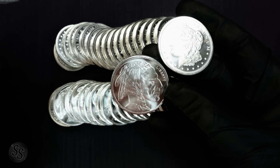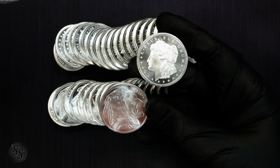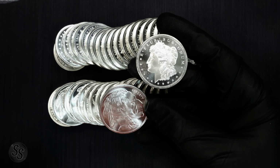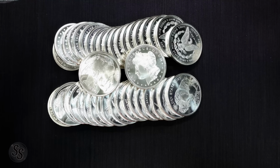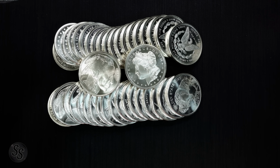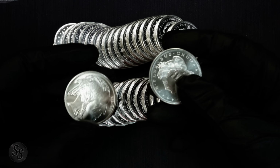Now, on my way to the coin show, and this was really exciting for me, spot was going down, not up, but down. And I know a lot of people don't get excited about silver going down, but when you're going to buy silver with cash in hand, seeing the price go down means that you're going to be able to get a little bit more silver for the money that you spend. So I was excited to see it going down on my way to the show.